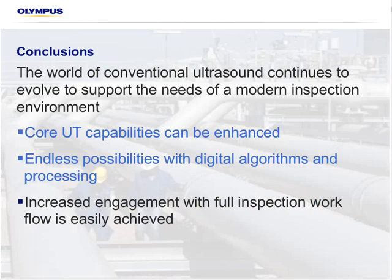Hopefully you've learned something that you didn't know about what most people think of as just plain old conventional UT. In fact, there's a lot that's still happening with conventional ultrasound in the market, and it can be a really exciting and really useful progress towards better NDT inspections.